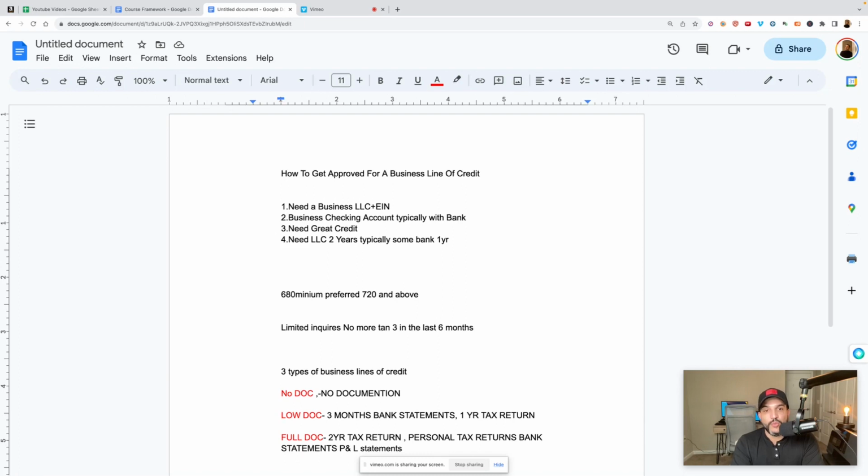And it goes back to what I always preach. There's three things. One of these 3 things you need to bring to the table in order to get business funding: cash flow, collateral, or credit. So in this case, you need great credit. You need to bring 2 of the 3 here.